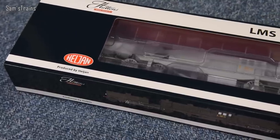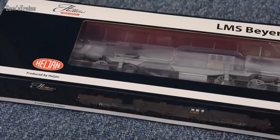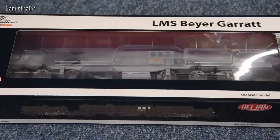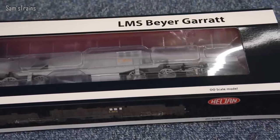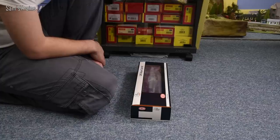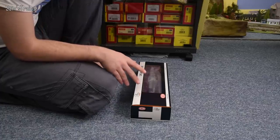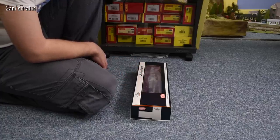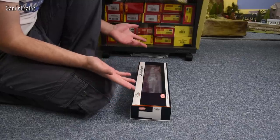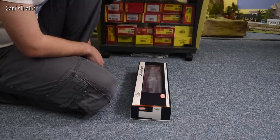So as you can see, just look at the size of the box. Absolutely gigantic box. It was a bit of a shock when this was delivered, I can tell you. And as you can see through the window, it's a very interesting grey colour. I believe this is known as the Works Photographic Grey. As far as I understand it, they were painted that colour so that they looked better in photographs. And I thought, well, I'm going to be photographing this one for a review, right? So why don't I get that version as well? So that's the reason behind that.